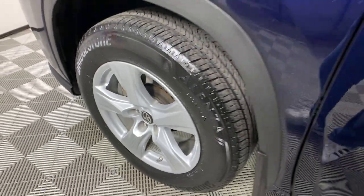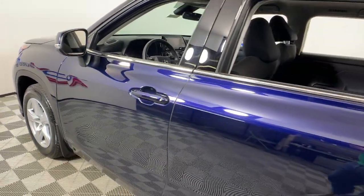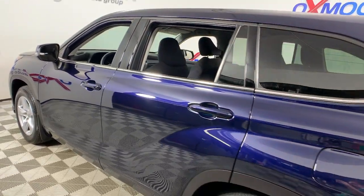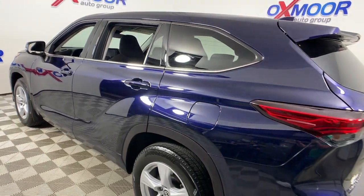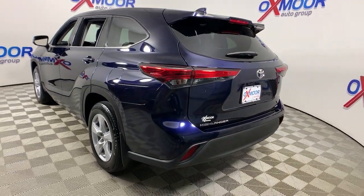Go home happy with the 2020 Toyota Highlander. This vehicle is an outstanding buy with fewer than 30,000 miles on the odometer. From daily drives to epic road trips, this Highlander has you covered.